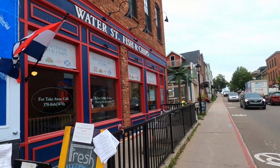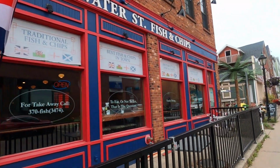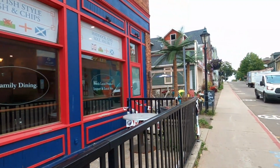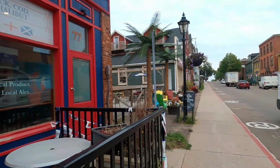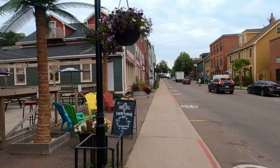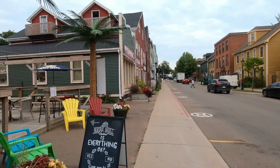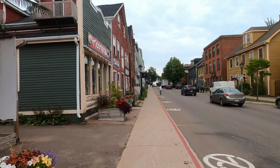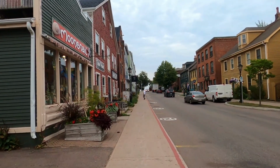All right, so I ended my day at the Water Street Fish and Chips, and I want to give them 2 thumbs up. I ate here 4 years ago, and it was even better than I remembered. He was telling me my halibut was literally caught this morning, and it was the fluffiest and most fresh halibut I have ever had. So 2 thumbs up for Water Street Fish and Chips.